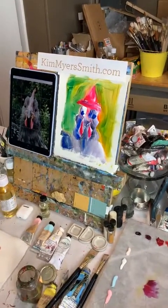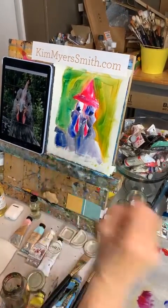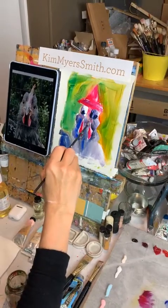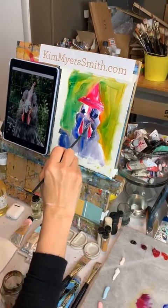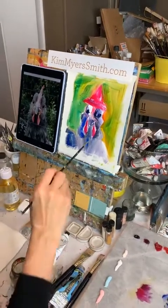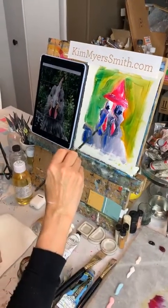Is this paper or what are you painting on? I'm painting on Arches oil paper. It's something I've been playing around with. I really love the texture because at this stage it looks like a watercolor. And then when it's finished, does it get mounted on board? It can be different things. You can either mount it on a board, which I've been experimenting with, or you can frame it under glass, or I've done some where I'm mounting it and varnishing it really well and then mounting it so that there's no exposed paper.